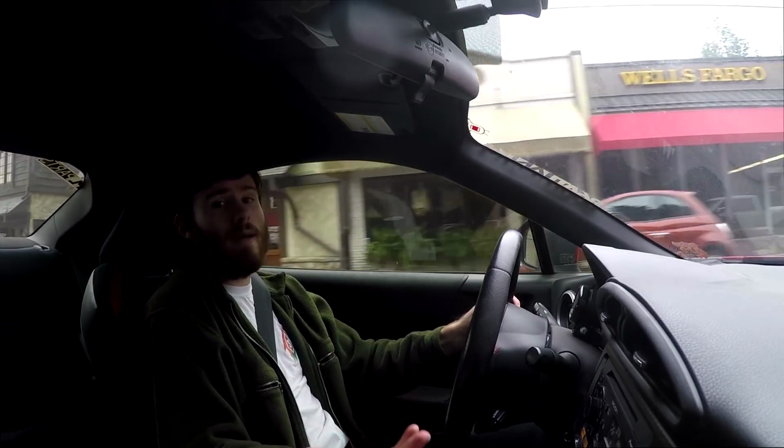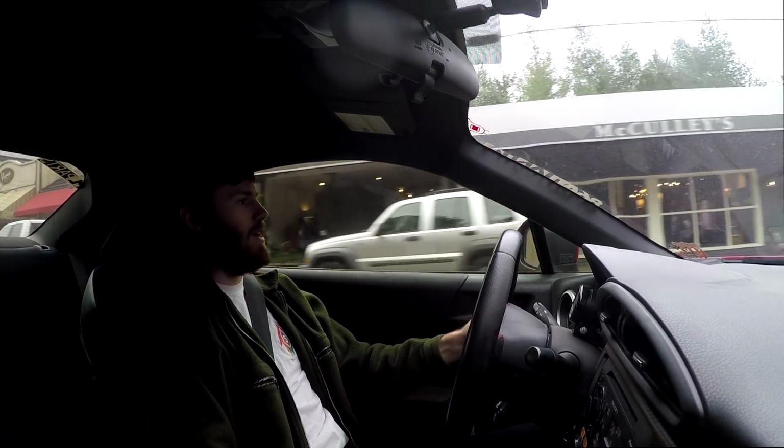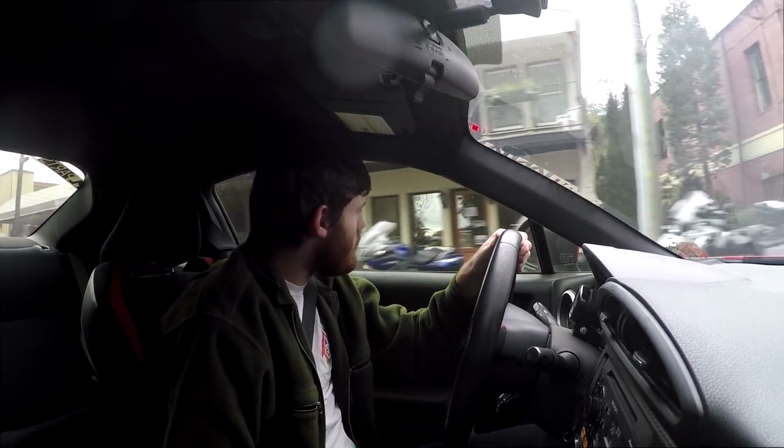I really, really loved those games because I was big into Star Wars, still am into Star Wars, and holy crap, that is a badass Duramax.